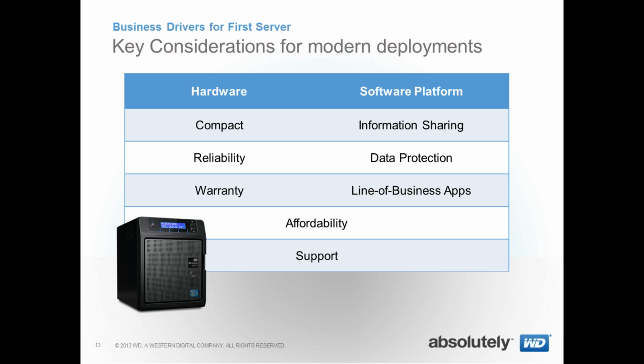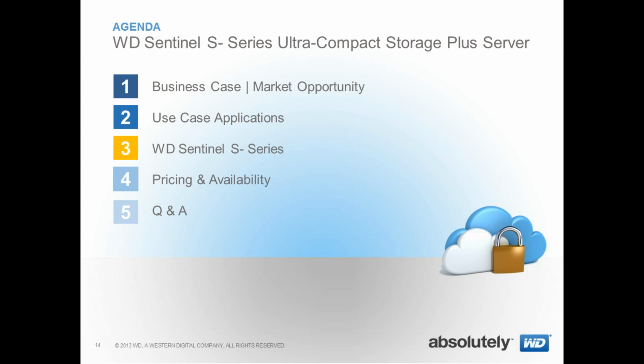These products need to be on 24/7, with 24/7 utilization. On the software side, we're looking to make sure we enable information sharing, data protection, and give you the ability to deploy line of business applications. And all of this is backed by a great warranty and services offering support and affordability.